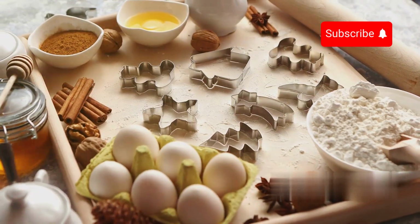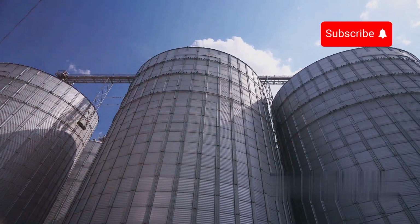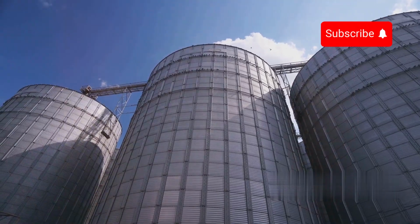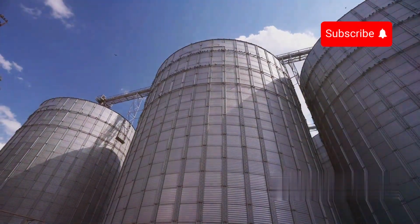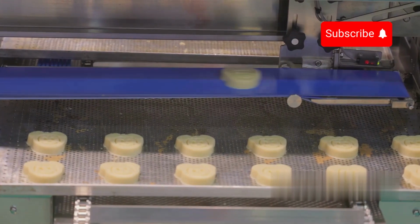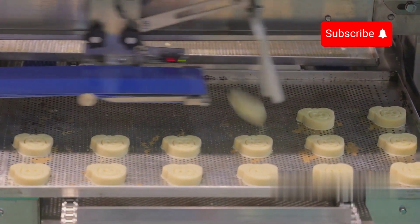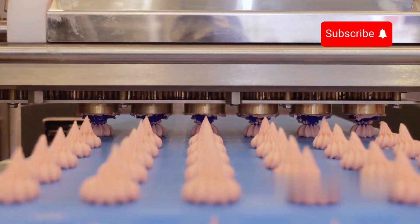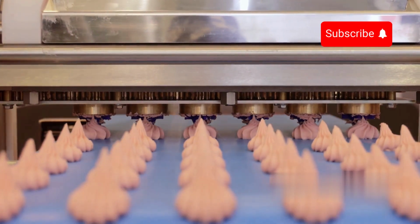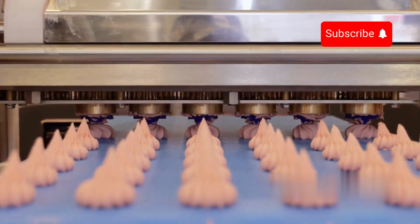Every great cake starts with quality ingredients, but here we're talking about massive quantities, tons of flour, sugar, eggs, and butter stored in industrial silos and vats. These ingredients don't just sit there, they're constantly monitored and moved through a system of pipes, conveyors, and precision weighing systems. And everything is automated to ensure every recipe is followed down to the last gram. This isn't just baking, it's precision manufacturing.